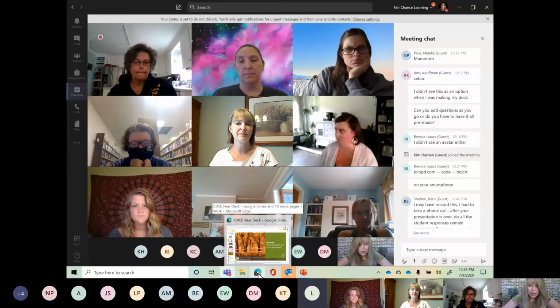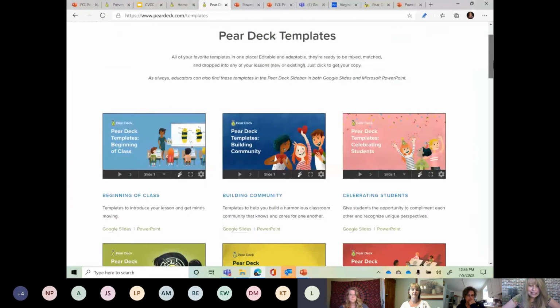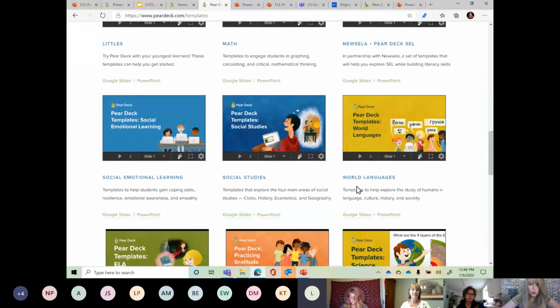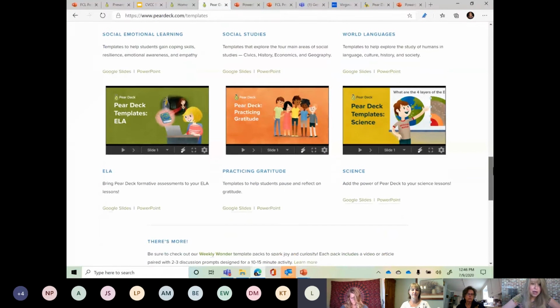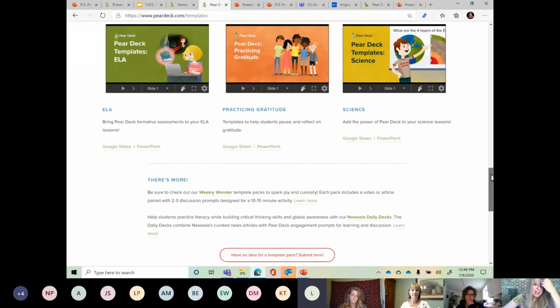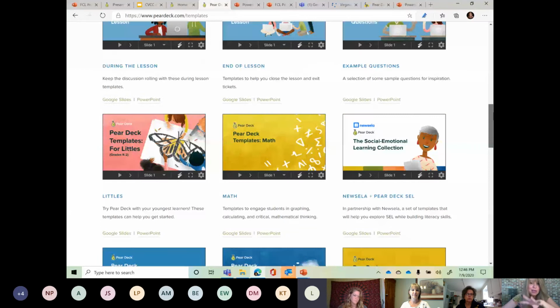Yeah, so when you go to the Pear Deck website, they have all of these templates, and they're built into categories, most of them like math, littles, social emotional learning, world languages, social studies, chemistry, science, gratitude, ELA, all these different ones. So that would be a good place to start. But they have this thing called the Weekly Wonder template. Each week, people just share what they've done, and I have found a lot in there as well. But I would start with whatever is closest to your subject area, and then start there.